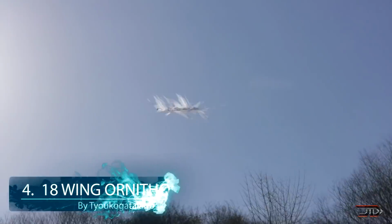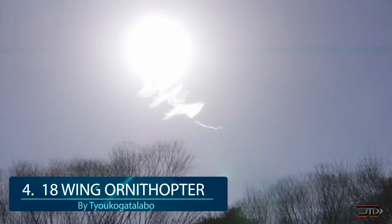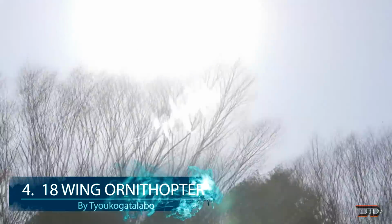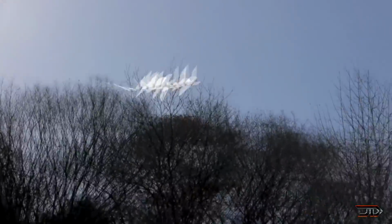At number 4, the 18 Wing Ornithopter. You are definitely not tripping out, this RC aircraft is real, and it's a totally controllable flying machine. Ornithopters work by flapping their wings and have been around for decades. But nobody has really taken it to this extreme measure.